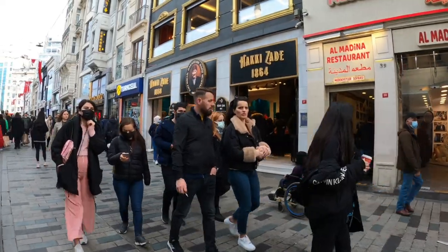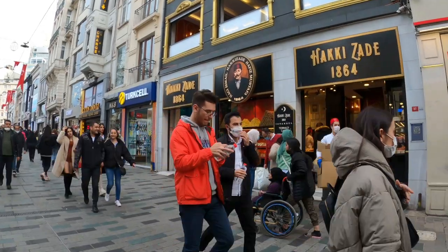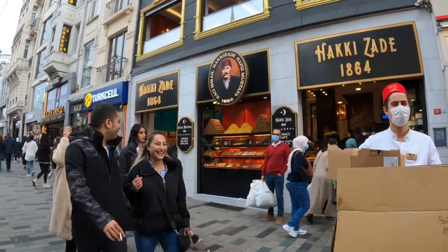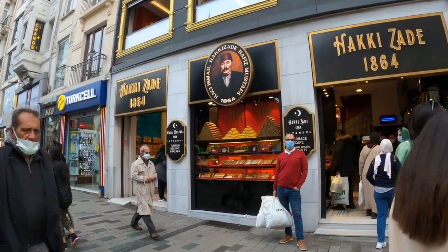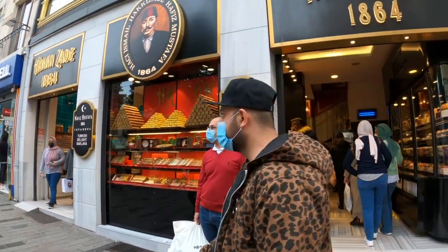So this is one of my favorite dessert shops in all of Turkey or Istanbul. It's called Hafız Mustafa, and they have great Turkish delight, baklava, and really nice cakes.